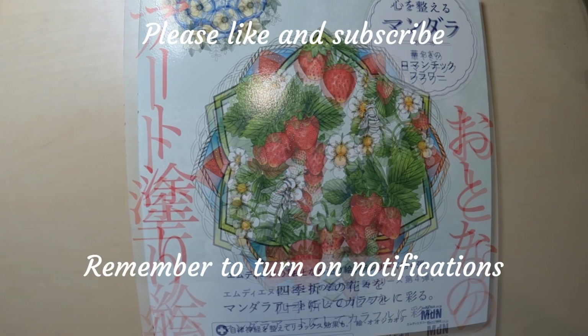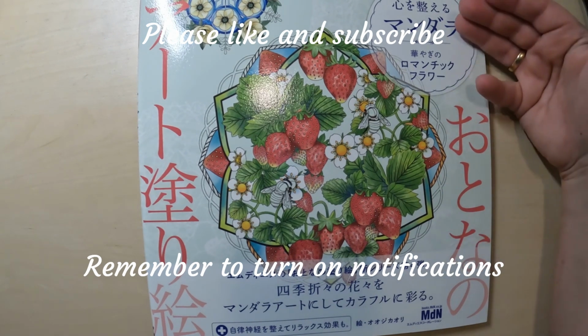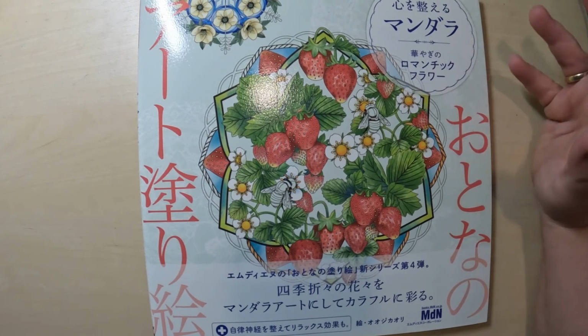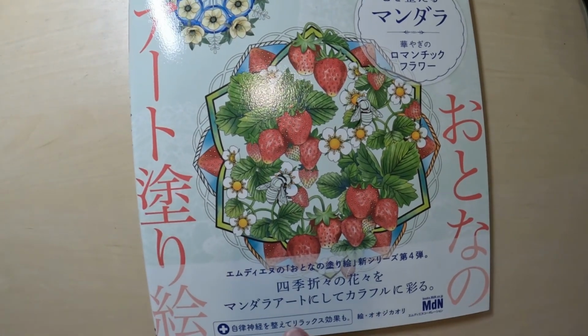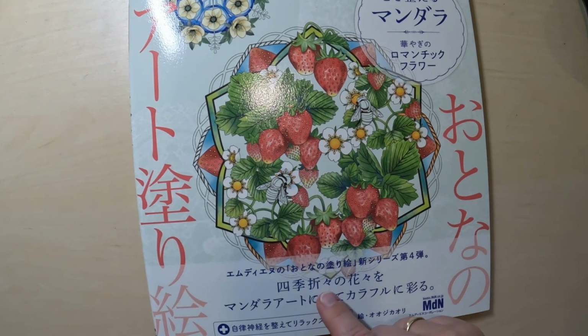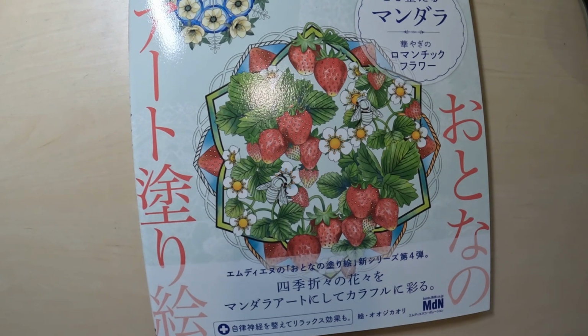So let's begin. This coloring book is called Mandala to Calm Your Mind or Prepare Your Mind, depending on how you translate it. And it also says beautiful or gorgeous romantic flowers. And here it says adult, and here art coloring book. And down here, this is the 4th part of MDN's new adult coloring series. Colorful flowers from the seasons made into mandala art. And here it says it gives a relaxing effect to calm the autonomous nervous system.